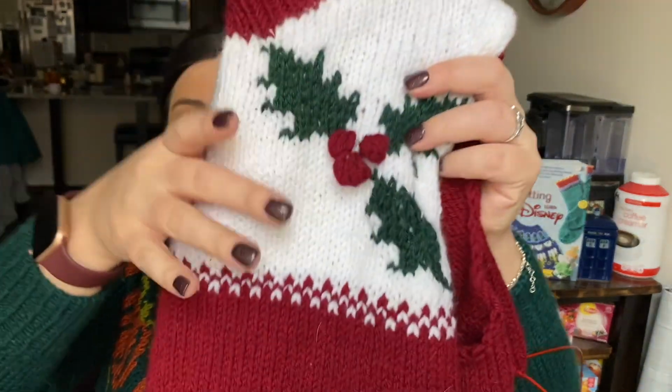It has a keyhole back, which is supposed to close. My neckline is real tight. I did go up a needle size for it, and I did try to do that gently, but I might end up doing a crochet chain that is kind of long and then hooking it over the other side so that there's kind of a bar in the middle rather than not.